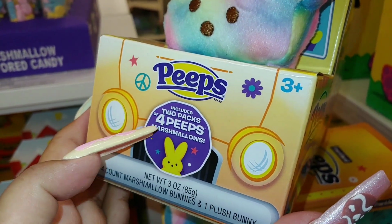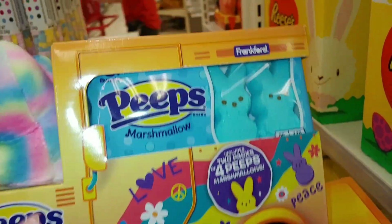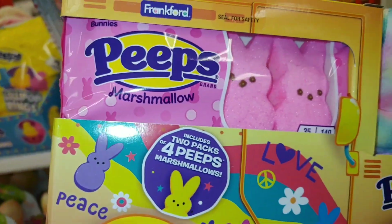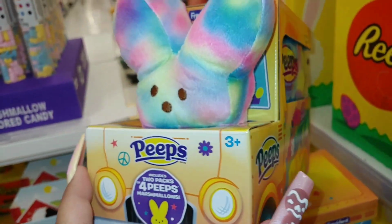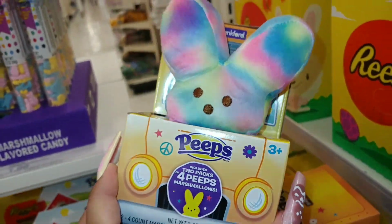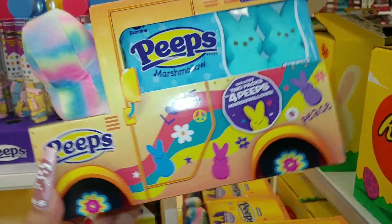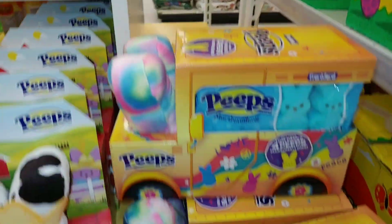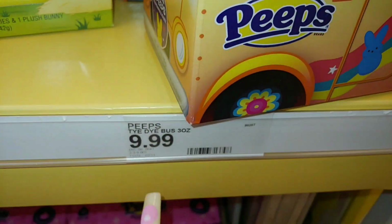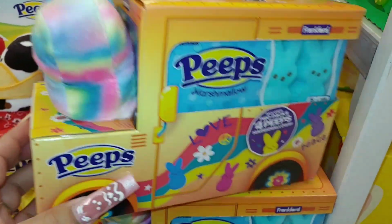This includes two packs of four Peeps marshmallows. So you get the double marshmallows. Those are on each side. See? Isn't that cute? And he's just driving them around. He's a bus driver. That is so cute. And this cutie, the tie-dye, is $10. And the farm one is $8. So that is cute.